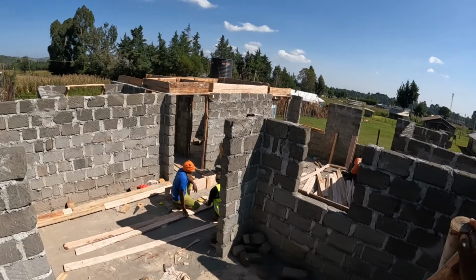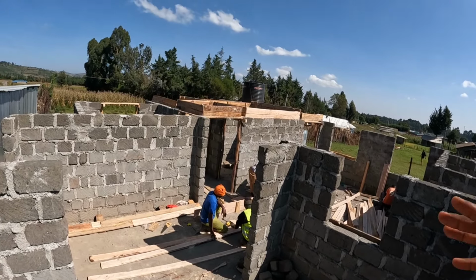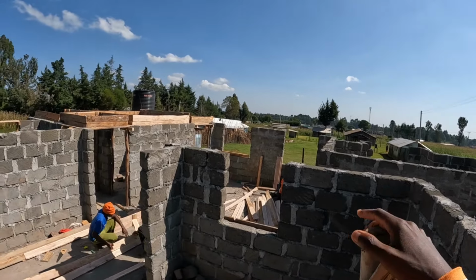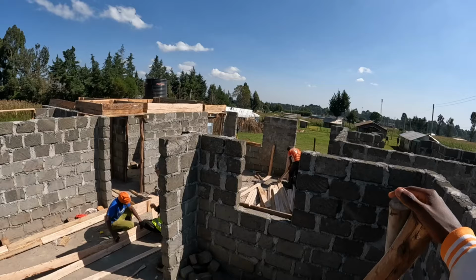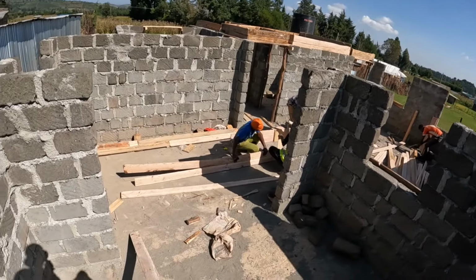Then after the lintel, the house goes two more courses of blocks up. After that, we put timber and iron sheets. The next is plaster, doors and windows, simple. And house is finished. The next, perimeter wall. Simple as that.